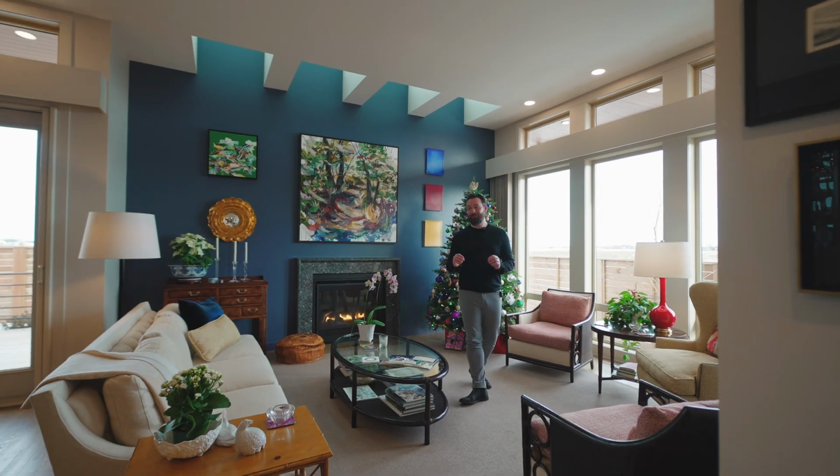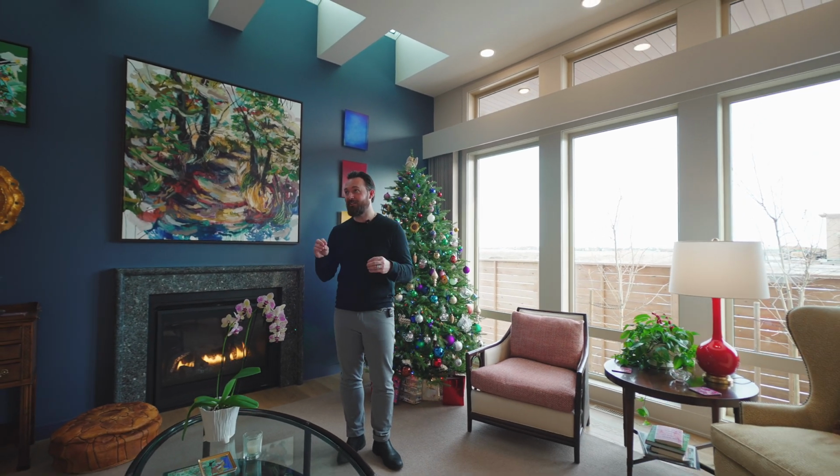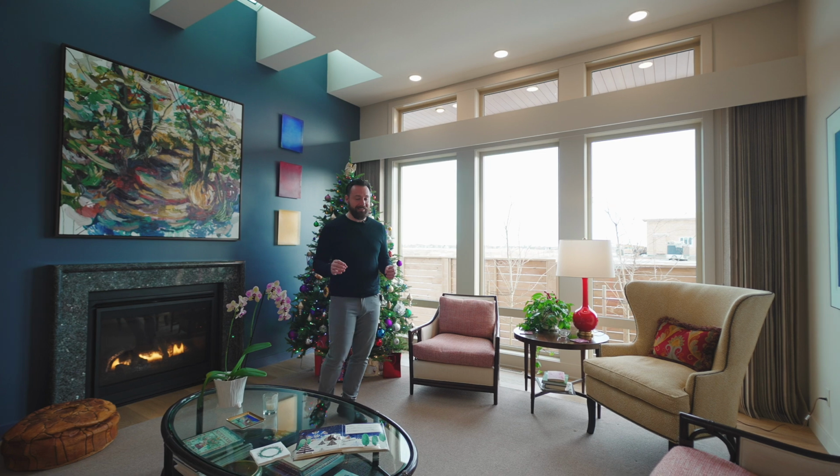Now finally for this home, the basement is actually undeveloped, but there is enough room down there for another bathroom, another living room, and 2 more bedrooms as well. So you can turn this into a 5-bedroom home pretty easily and even add some more value there as well.